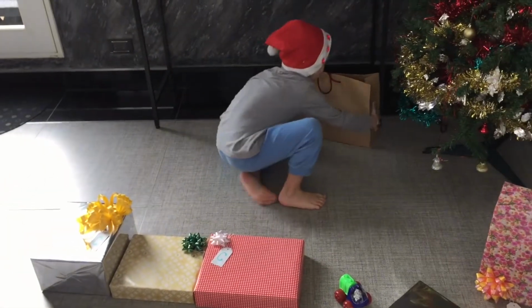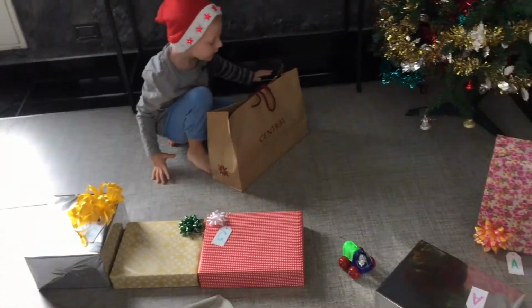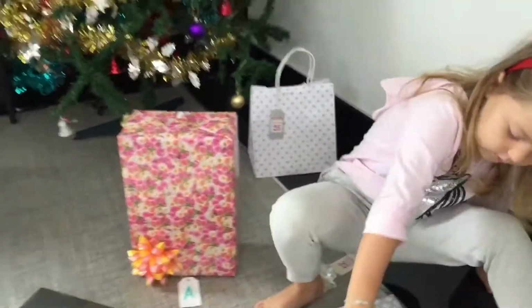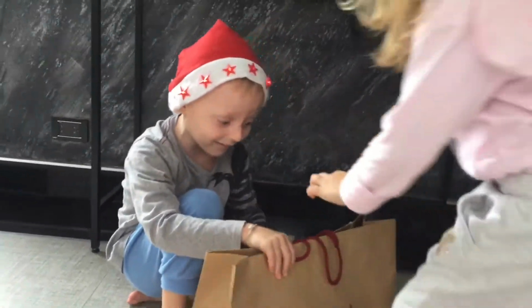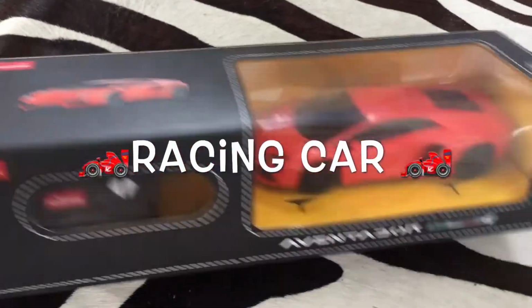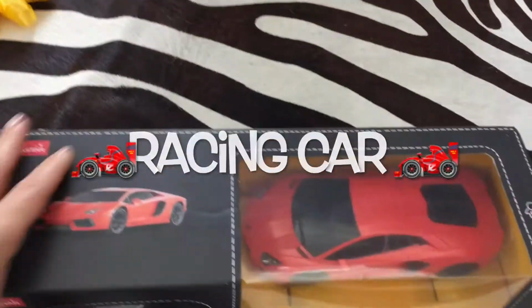You're a beautiful Santa! You have so many presents! What? Santa brought me chocolate! Oh! Really? And the racing car? A racing car! Wow! And it has a remote control! This is so cool!